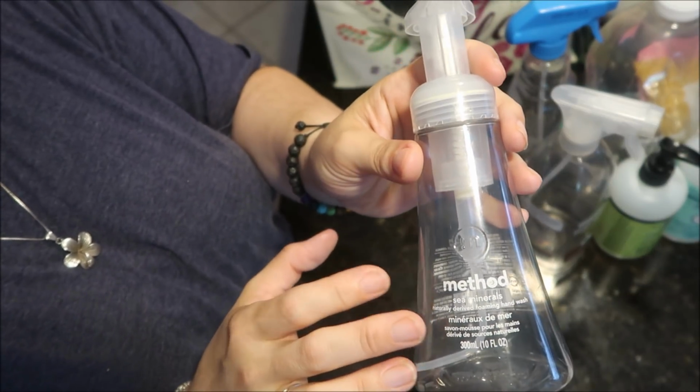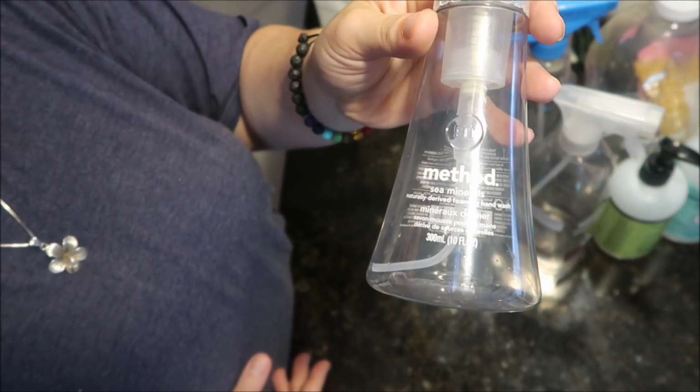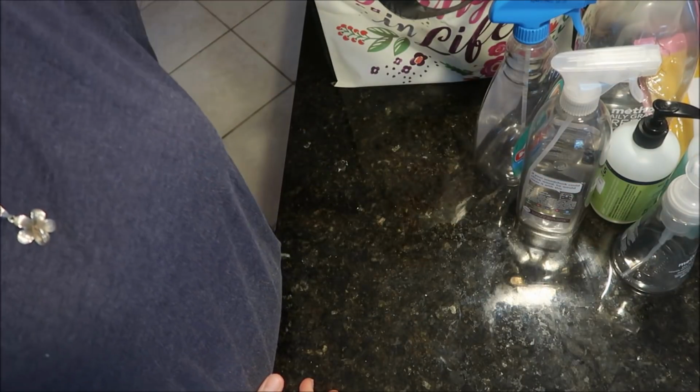This one lathered better than the Mrs. Meyer's, but I really wasn't keen on the scent. Sea Minerals, so I will not be getting that one again.